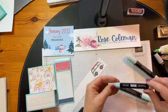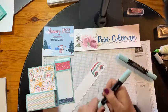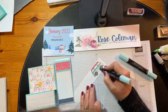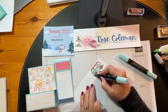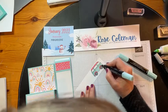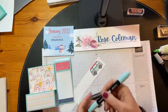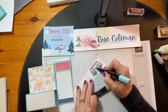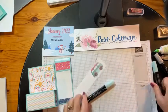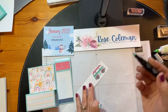And then I have a couple of different ones here. Yeah, that's another dark. Then I'm going to bring in my light Pool Party and I'm going to color over the rest of my van. And I'm just lightly touching the part where I added the dark so that we can leave that shading. And you can come back in. This is what I love about blends. You can come back in with the dark and add more shading if you want to. And then you can use your light and color till your heart's content.